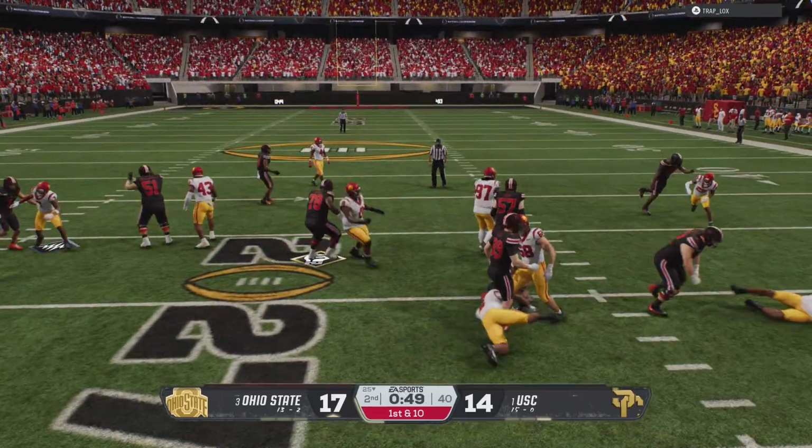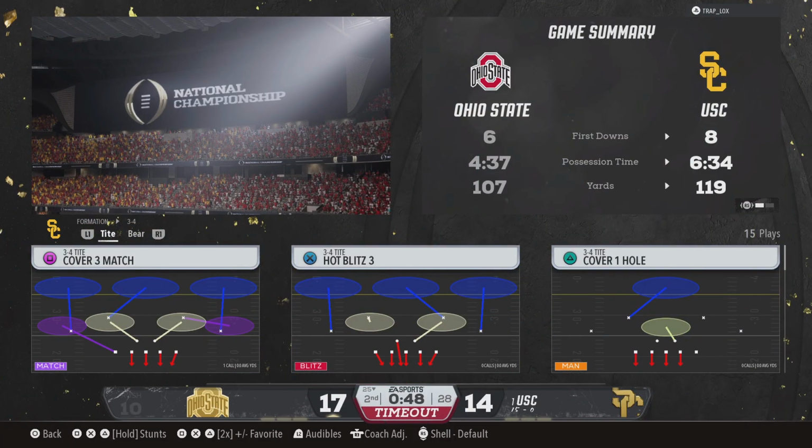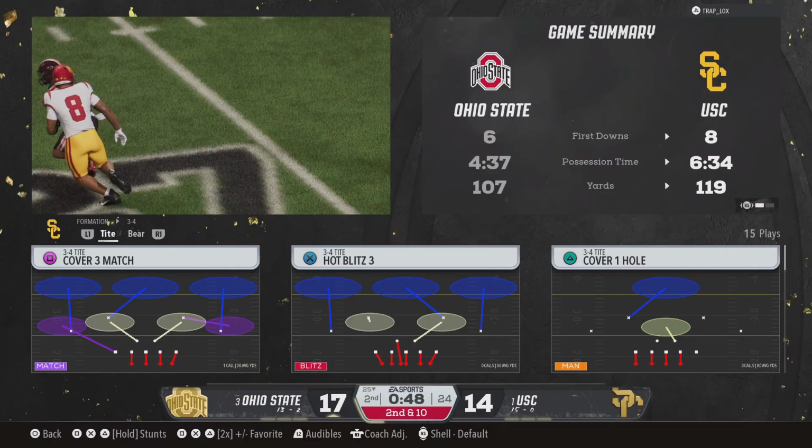Gonna run it. It's Peoples. Gonna try to run inside, but nowhere to go. And now the defense decides to spend a timeout to regroup a bit.